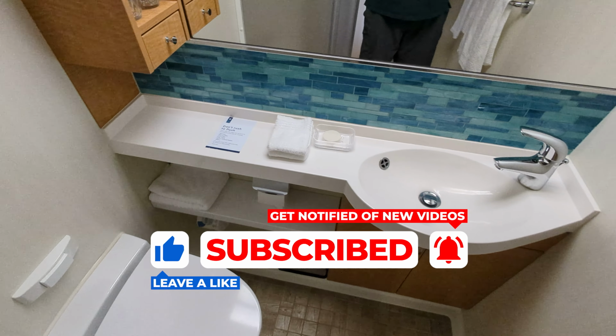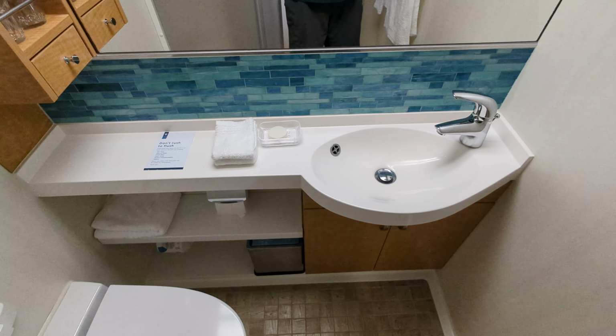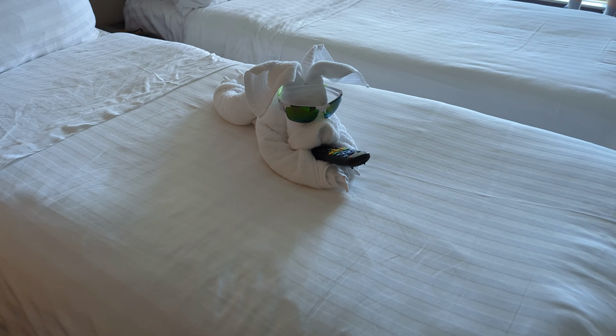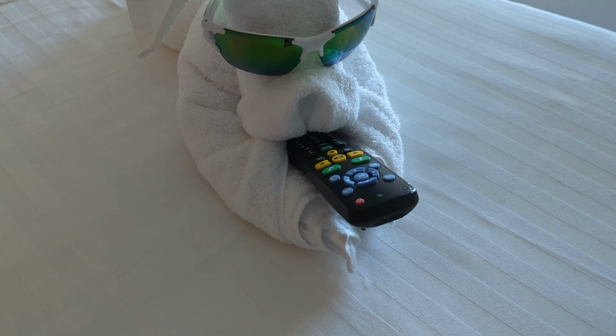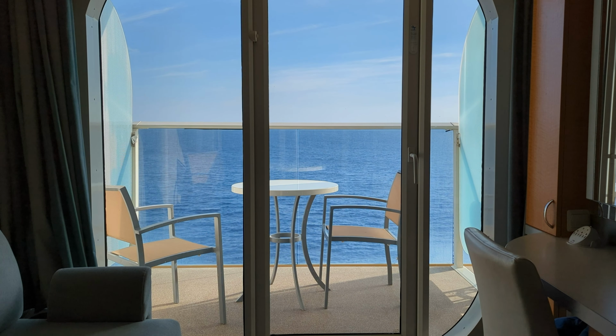This bathroom has decent storage, and it also has one extra premium feature that I love, which is a night light. So when you get up in the middle of the night, you don't need to turn on the bathroom light because there's this light which is enough to see by without blinding you. Now, unfortunately, Royal have changed to only service rooms once a day, but we still did get towel animals, so it's not all bad. Now let's take a look at the balcony.